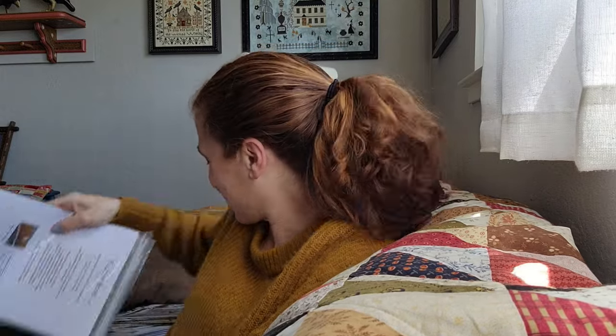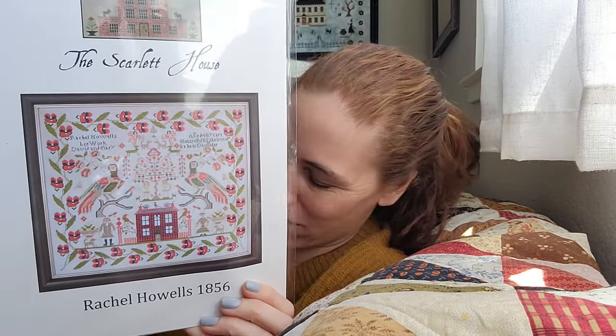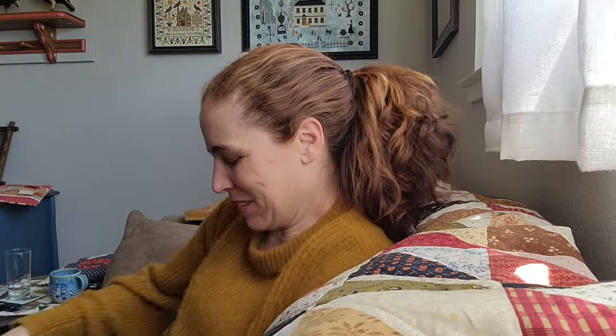I have lots of charts just lying on the couch. This package is making me feel like a belle, let's be honest. Rachel Howell. Needed to get more of this beautiful lady in stock. I sell the silk kits for this one and for Martha Pudsey. They're definitely two of my favorite reproduction samplers that I have not yet stitched.